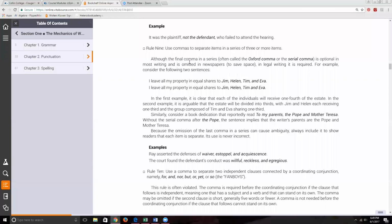Let's first of all talk about the Oxford comma. Although the final comma in a series, called the Oxford comma or serial comma, is optional in most writing and is omitted in newspapers to save space, in legal writing it is required. So again, this textbook is just saying it's required for legal writing, and I think that's a fair statement. For example, let's consider the following sentences.